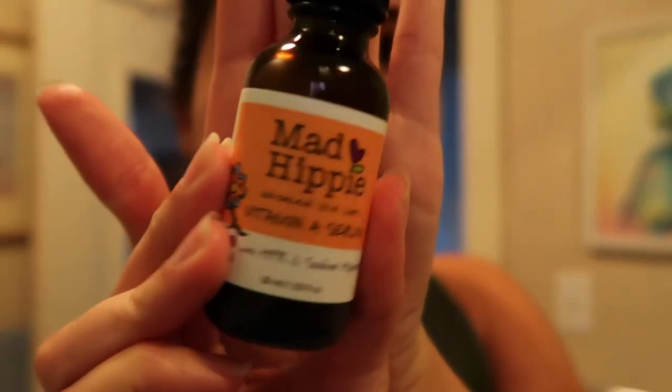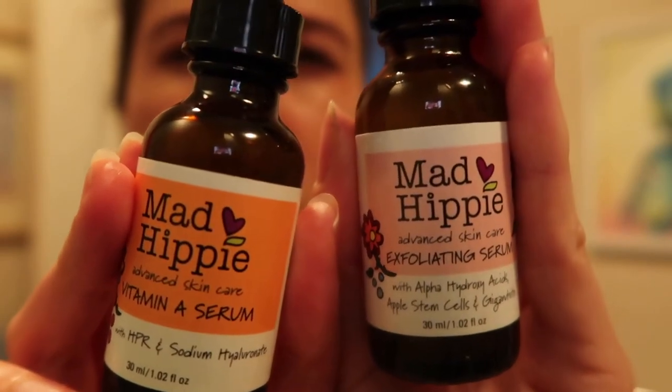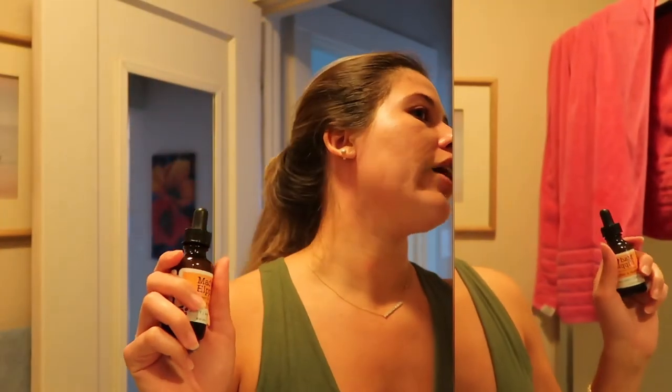And then I'm gonna go in with my Mad Hippie Vitamin A Serum. I switch off between these two. Most nights I use the vitamin A one, and then every other night or so I will use the exfoliating one. I've been using the exfoliating one not as long as I've been using the vitamin A one, but still haven't developed an opinion on that one yet. But the vitamin A one I definitely like. Very good for acne prone skin. It has natural retinol in it, so it helps with regenerating skin cells, getting rid of dark marks, wrinkles, all that kind of stuff.